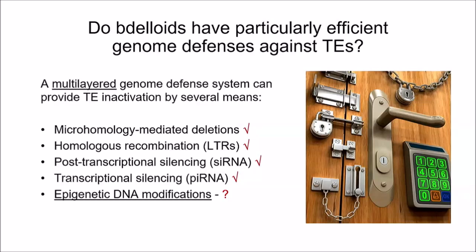Then there is a very strong trend to recombine between the LTRs of each LTR retrotransposon to pop out the internal part, so that there would be only one LTR left behind. And like I said, they do post-transcriptional silencing and transcriptional silencing. And more lately, we've been interested in epigenetic mechanisms of their suppression, such as DNA modifications.